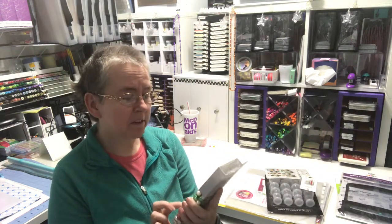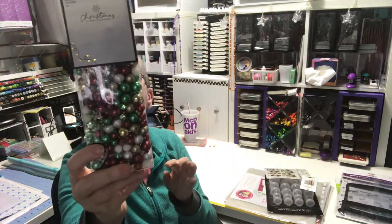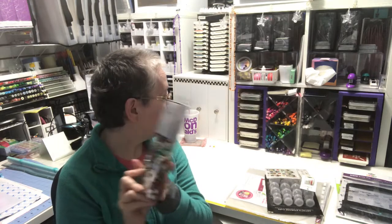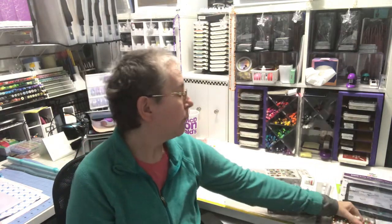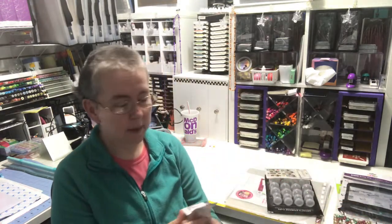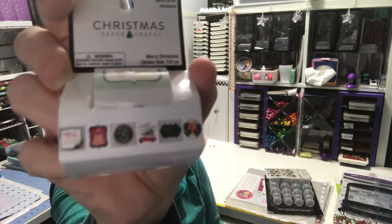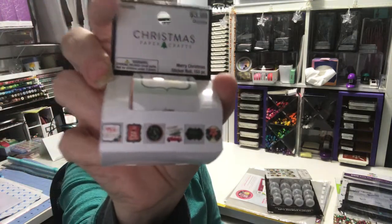And then Christmas stuff was 50% off, so I picked up these beads because I still want to do a chunky charm. I know I've been saying that forever, but I thought it'd be cute to do kind of a Christmassy one. So I picked those up. I picked this up, it's a roll of stickers. I thought they'd be cute in my planner, and there's the images that are in the roll.